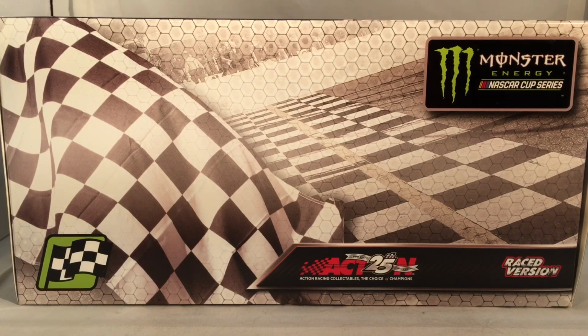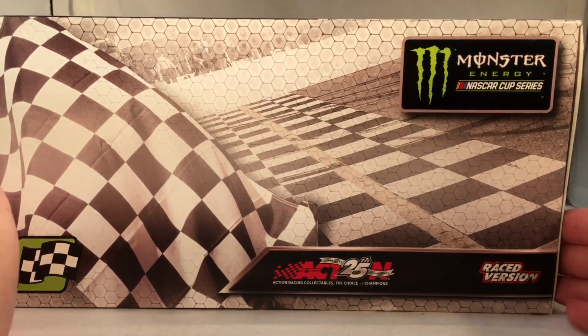Today we are going to be taking a look at Martin Truex Jr.'s Watkins Glen race win from 2017. As always, let's take a quick look at the box right here. Got your generic 2017 race winner box we've seen before.